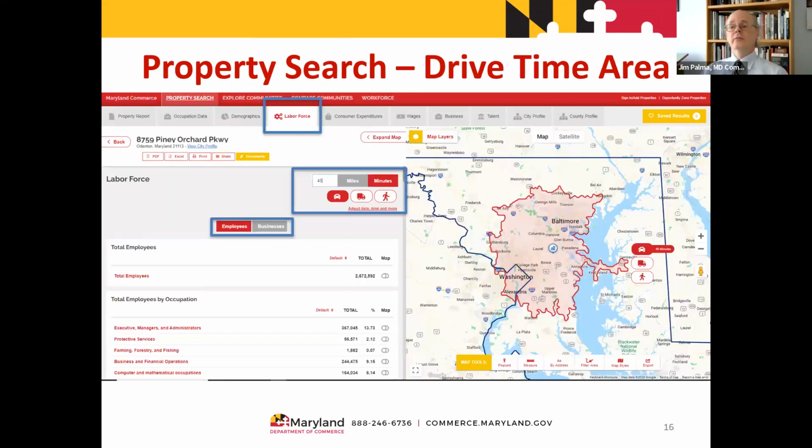This is just a straight up labor force review with drive time area. So I chose, you see that we have here, this is the tool that you see when you click on labor force. It's similar to demographics, occupation data, consumer expenditures. You get this drive time tool. And for labor force, we can choose between employees and businesses. And it defaults to miles, just because miles is easier. Miles is just a circle. It's just a radius. Minutes is a calculation.